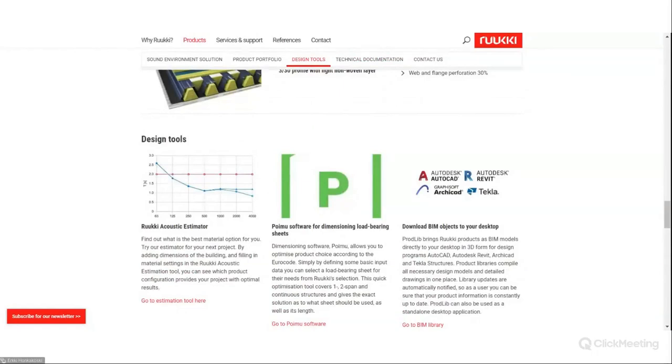Can you see the Ruukki acoustic estimator tool at the moment? No. Okay, I changed the. But maybe we are a little bit lacking time. We have 4 minutes. I don't know if we have time to go. Okay, you can try to open.